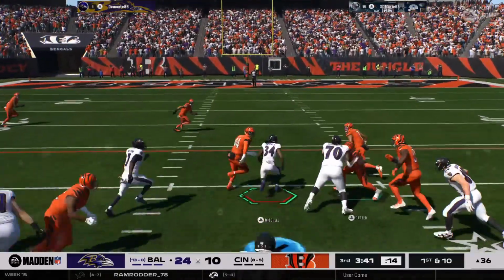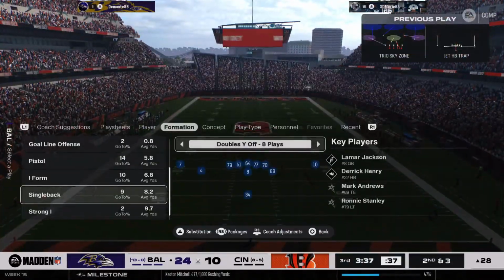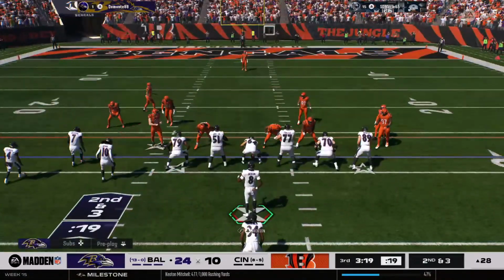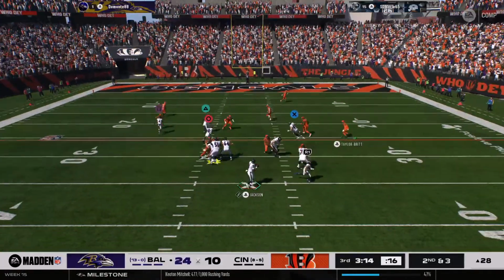Now here's Keaton Mitchell with the run. Saw the lead, hit it quick, called out a gain of 7. Nicely done. Well, that doesn't net a 1st down. You get yards like that in the run game, you will take it in the NFL. 7 yards on that last play, so this is 2nd and 3.